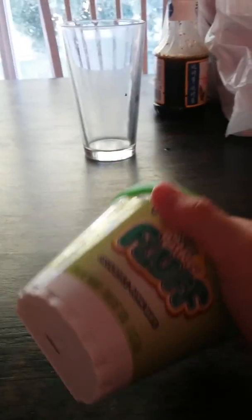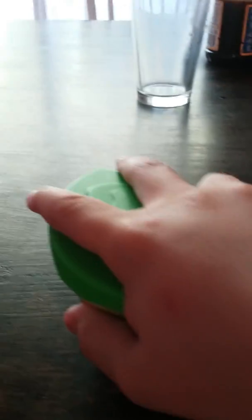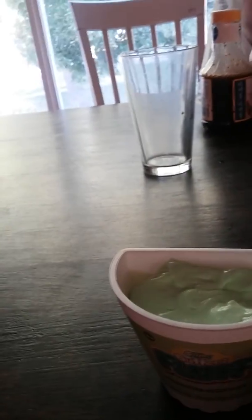Hi guys, today I am opening fluffy slime in green apple. I think that's what it says. Let's get it out, because I just bought it today. Okay. It's hard getting it out with one hand.